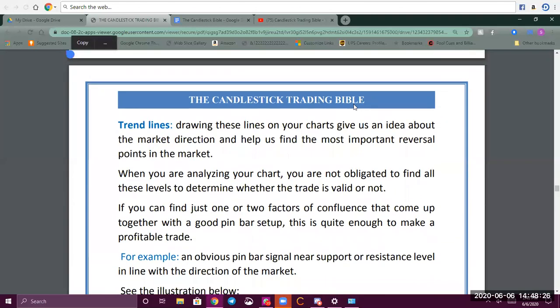Trend lines. Drawing these lines on your charts gives us an idea about the market direction and helps us find the most important reversal points in the market.